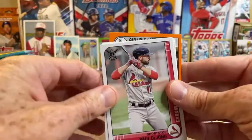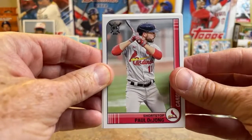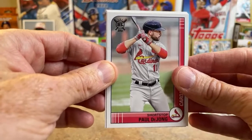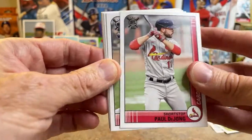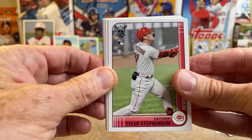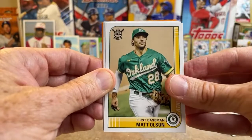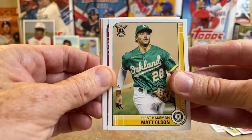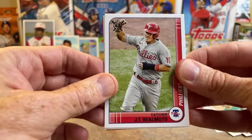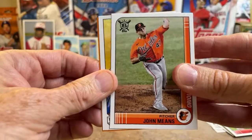So there we go. Paul DeYoung, he's back in the lineup now for those Cardinals. In fact, what was I just watching? Somebody just robbed him of a home run in a game I was watching. Tyler Stephenson, he's a fine young catcher for those Reds. Matt Olson right there. We know he's over with those Braves now, those Bravos. J.T. Realmuto. John Means, but he's pretty nice.